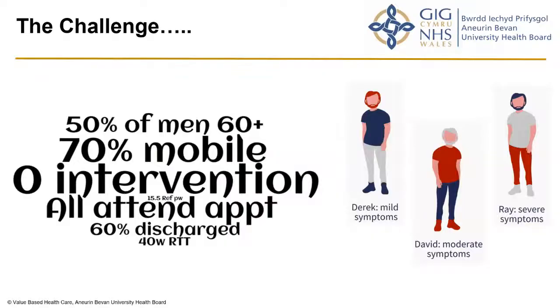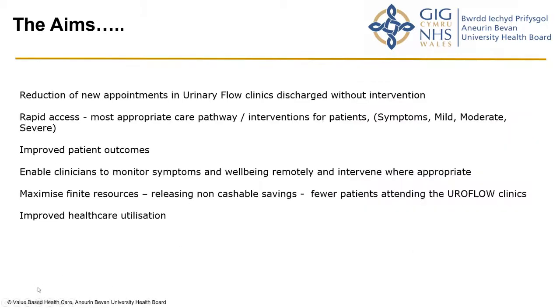Okay, so what we want to talk to you about this afternoon is a piece of work that we've done around urinary flow within the urology department. What we know is that 50% of men aged 60 and above have urinary flow problems, and what we've also know is that most of those that get referred in by GPs get discharged at their first appointment. So the first step is Bonnie's going to talk you through the aims of the project that we've done together.